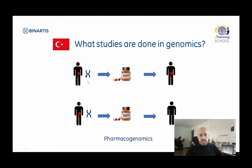There are specific mutations that if the mutation is present, the medicine is not going to work. Whilst if the mutation is not present, the medicine will cure the person and the medicine will work. So this is called pharmacogenomics, and it's also a very important study that is performed in genomics today.